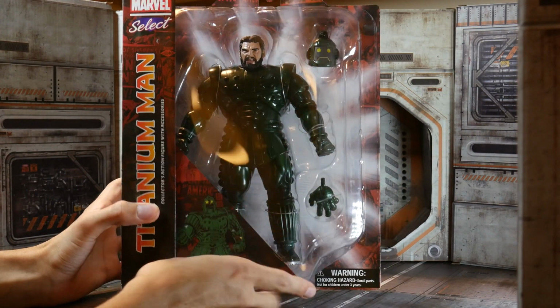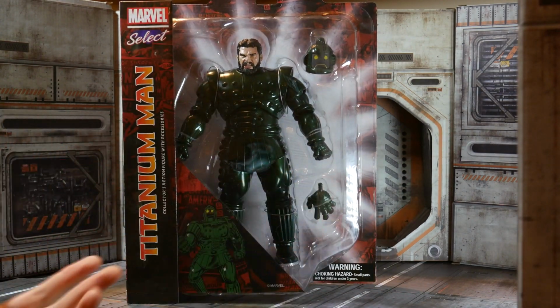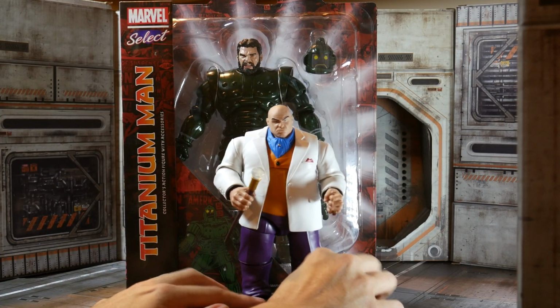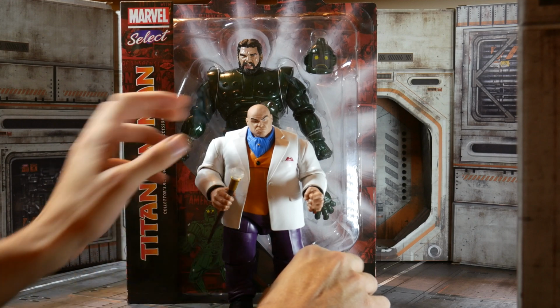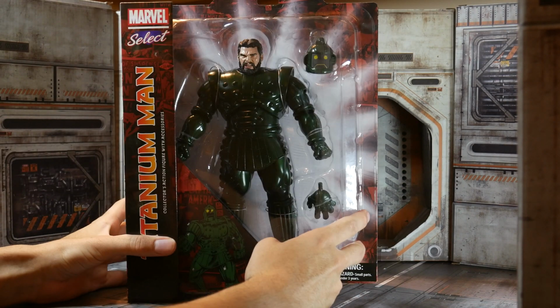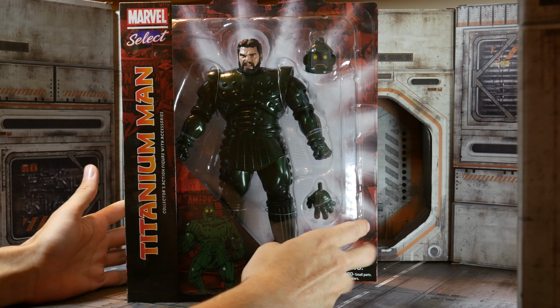Normally I don't take a look at the box art, but this is such a big dude. I kind of just want to really show you in scale, like, here's a freaking Kingpin right here, man. This guy is huge. He is a big, hefty, chunky boy. A little bit of weight to this box. But let's look at it real quick.